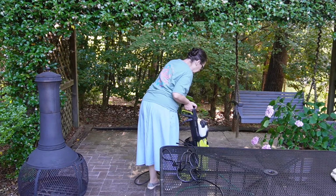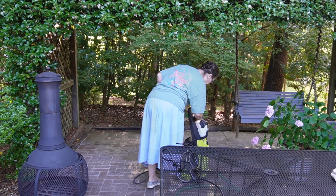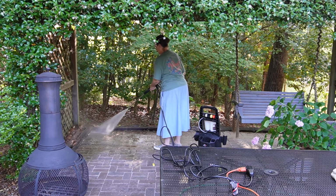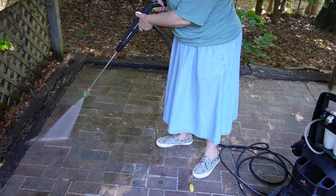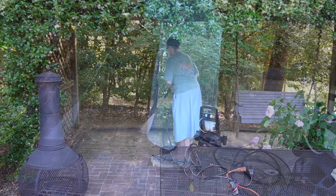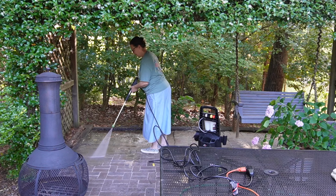The first thing I wanted to do to this space is to pressure wash it. And so I cleaned the patio furniture off, and now I'm going to use this pressure washer just to give it a good cleaning. My husband usually does this part, but I've been wanting to learn how to use this pressure washer. So he taught me how to do it, and I can say that it's pretty easy to use.